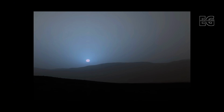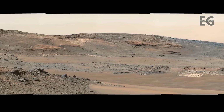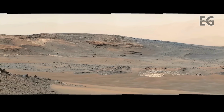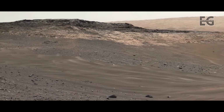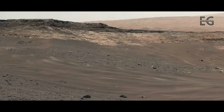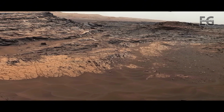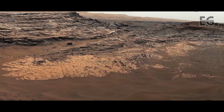On Sol 956, Curiosity captures multiple images of the Martian sunset. This short series of images provides the most detailed view of what a sunset looks like on Mars. As Curiosity continues, it approaches an area nicknamed Logan Pass. This closer image shows that this terrain is unfavorable for the rover. Instead, the team decides to take Curiosity through a safer passage known as Mary's Pass.